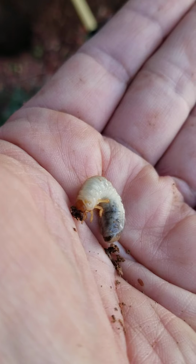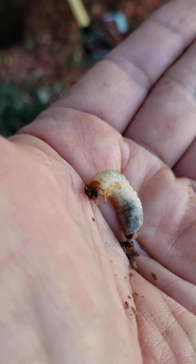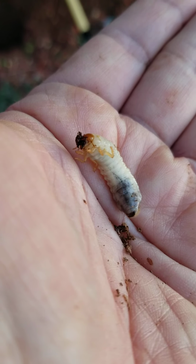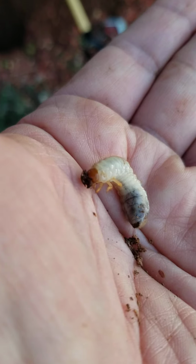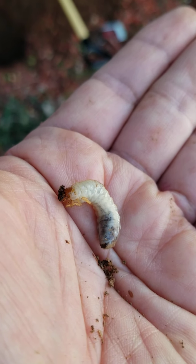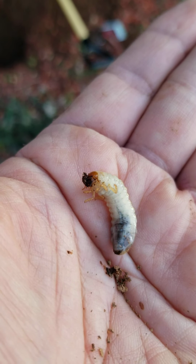They have jaws that are very strong, to be able to go through soil and the roots of plants. And eventually, in a few months, that's why the adult is called June beetle, they will come out. They are like these bright color beetles that are very common around warm places.